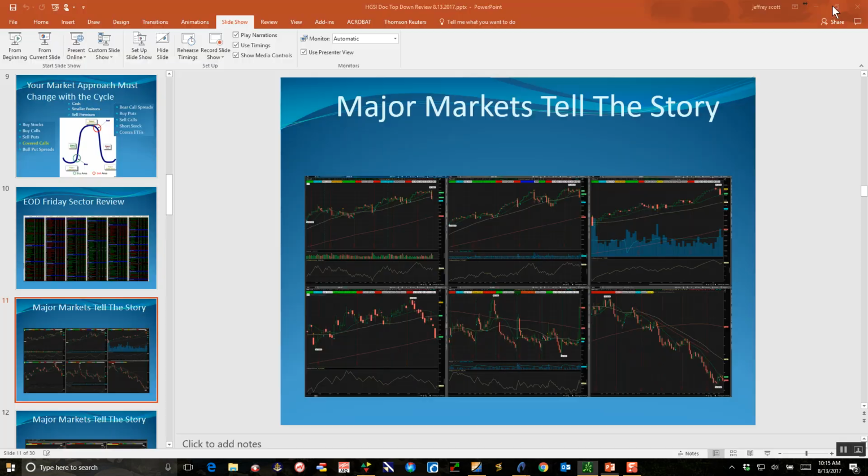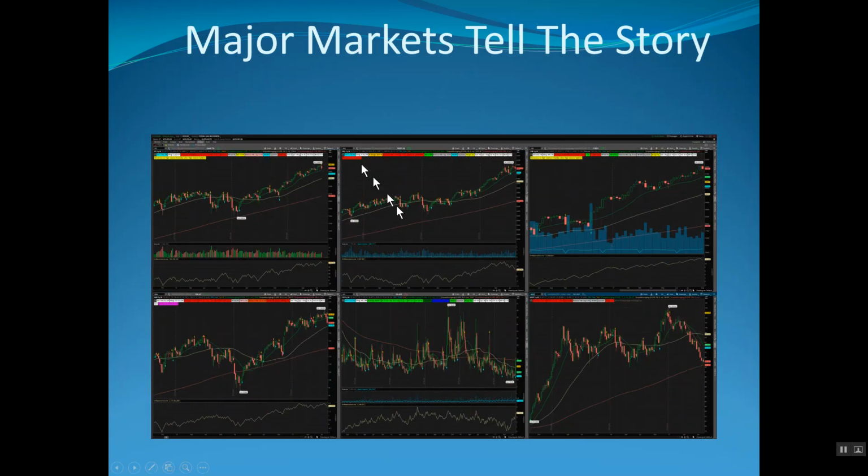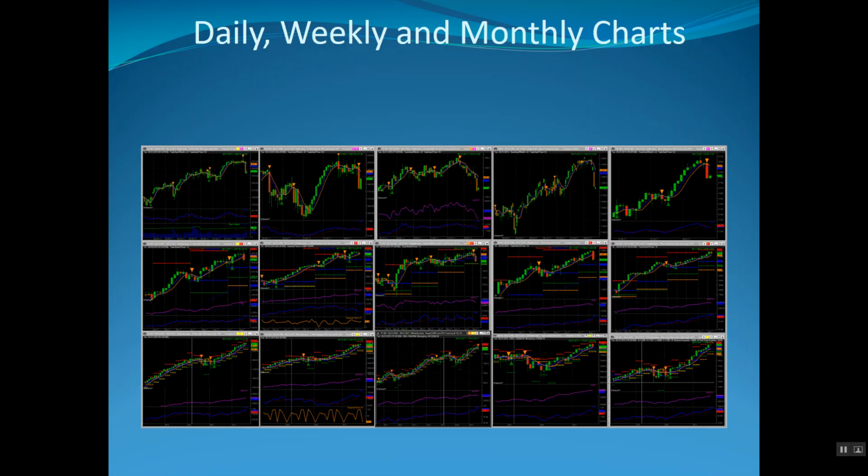All right. So we looked at this already. So let me bring this up. Here's the weeklies, and you can see the weeklies are clearly in uptrends, and that the VXX did move up a little bit off the bottom. Notice the dollar on the weekly is on the 200s and the 1,000-day moving average.